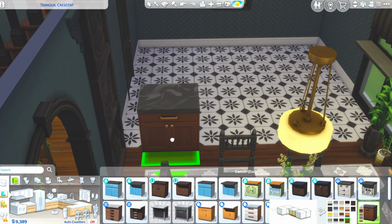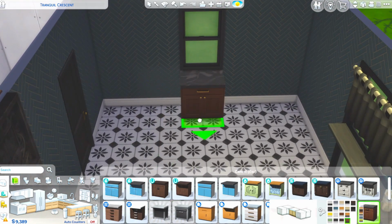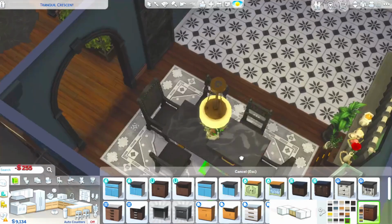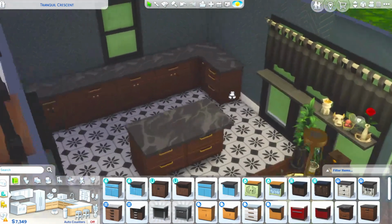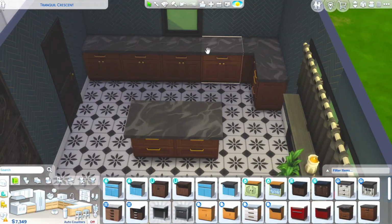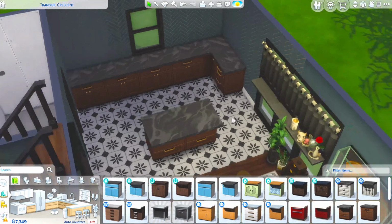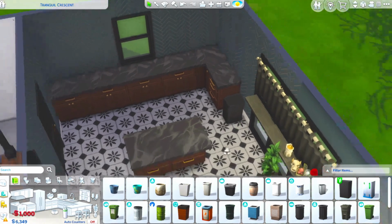Look, I never do wood grain cabinets, so I'm going to be different and I'm going to do it. Especially with the black marble, it matches the table in here really well. Yeah, I think this could work. Okay, yeah, this is probably going to be kind of my layout. Sink, stove, and then I'm thinking fridge there, island, trash can. I love using this one, nice, simple, always gets the job done.